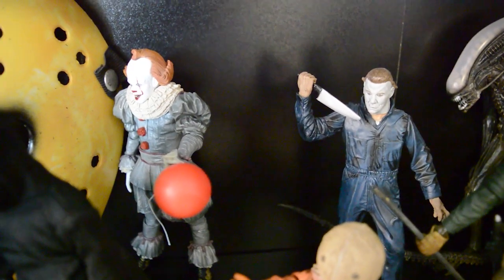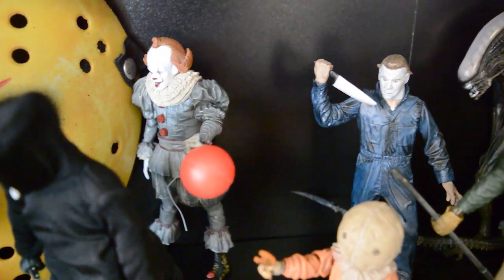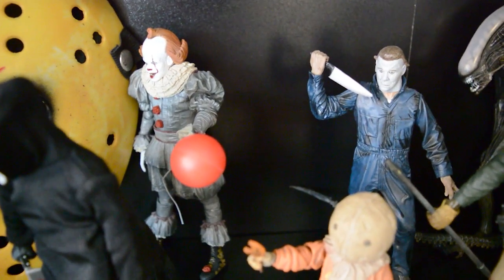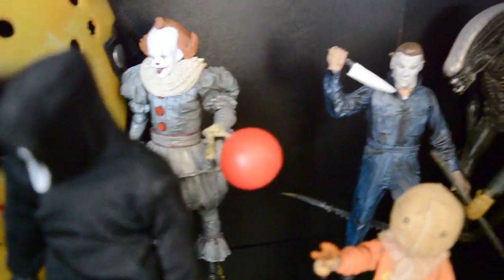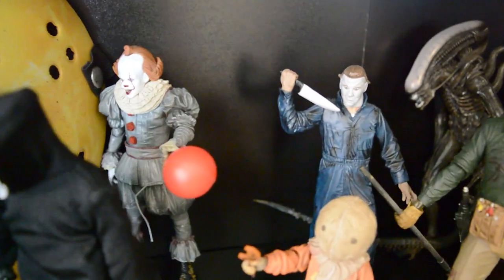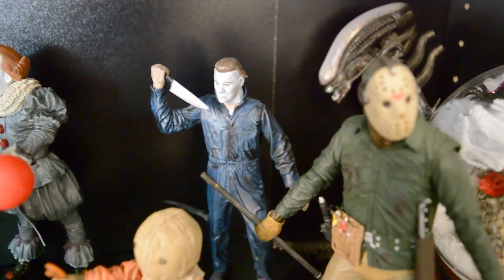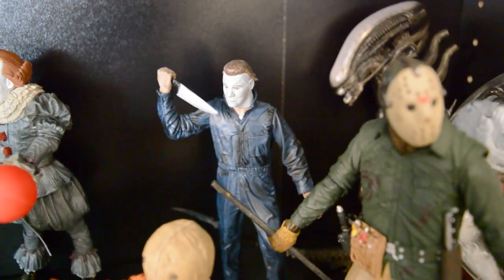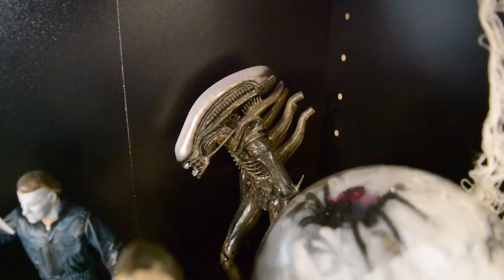We have Bill Skarsgård's Pennywise. He's holding a little balloon there, although that balloon slides out of his hand all the time. It really gets under my skin. So I just position it in a way where he's able to hold it better and it's not constantly falling out of his hand. My all-time horror villain, I put him in the back because he seems to stand better back there. He has better balance, although he is my all-time favorite horror movie villain.